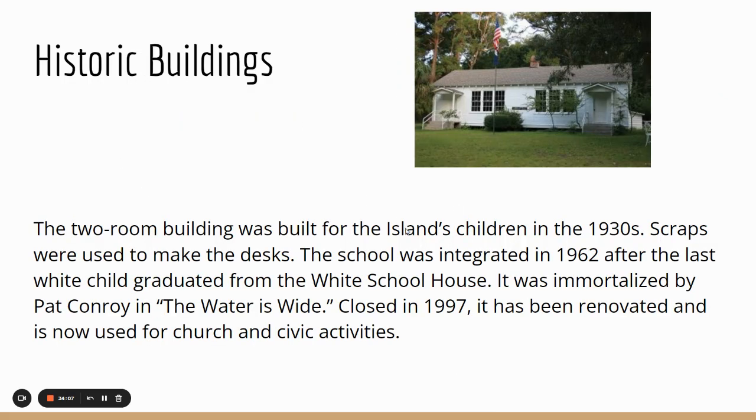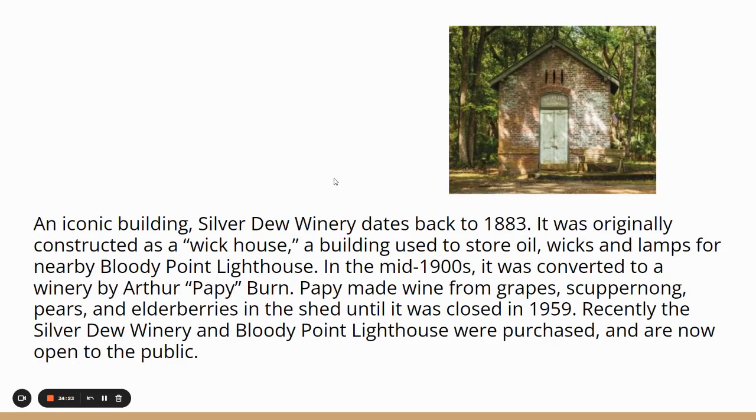This is the two-room building that was used as the first school. And this is Pat Conroy's The Water Is Wide. This is where Pat taught. This is the Silver Dew Winery. It dates back to 1883. This is where they stored oil and wicks and the lamps that were used at the lighthouse. And it is open from time to time, and they have wine tasting out front and things like that.